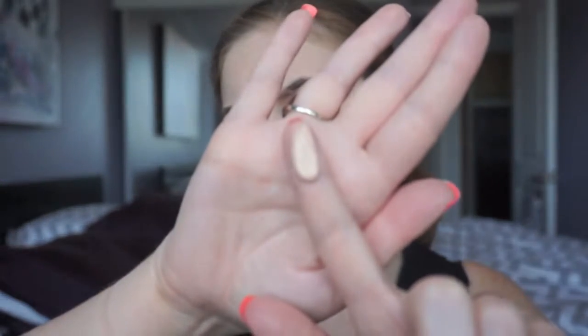I have a weird pimple here. Yeah, so I just like to add a little bit more coverage, because why not? So I'm just gonna squeeze about this much more onto my finger, put it, this is just where I always put it, especially around my chin.